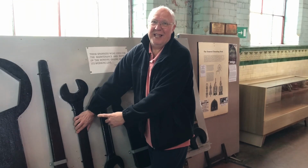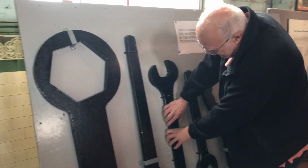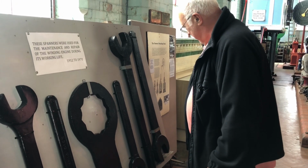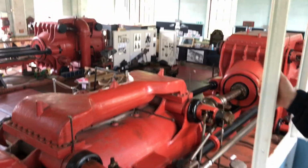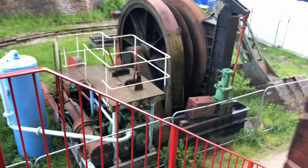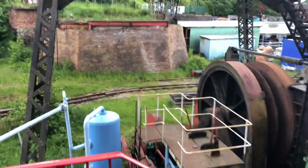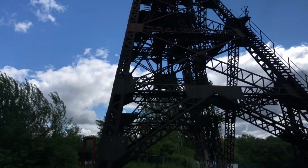These are some of the little spanners they use to maintain the engine. Look at the size of them. They're fair old spanners then. Thank you, Diane. But yeah, that is impressive. And apparently, if that lot failed or there was a problem, then they have some emergency winding gear, which is this one. Wow, look at that. That's impressive.